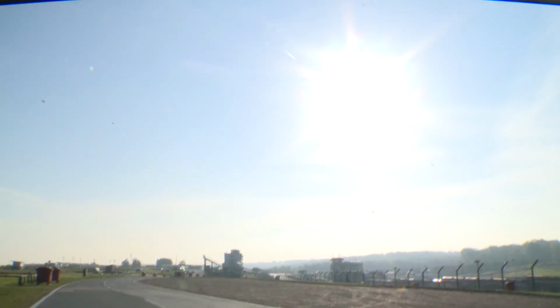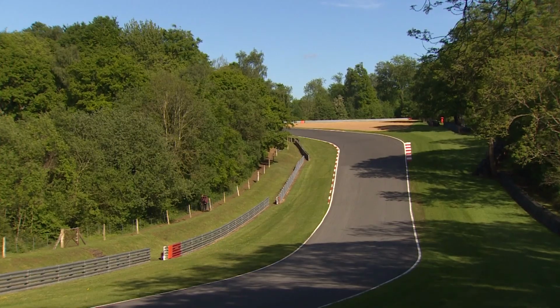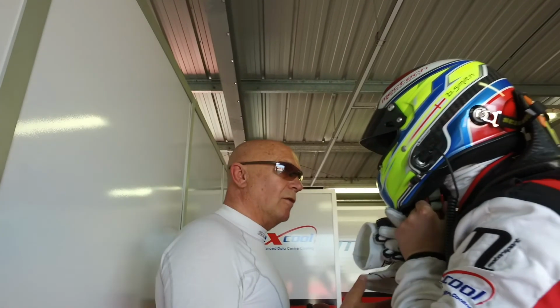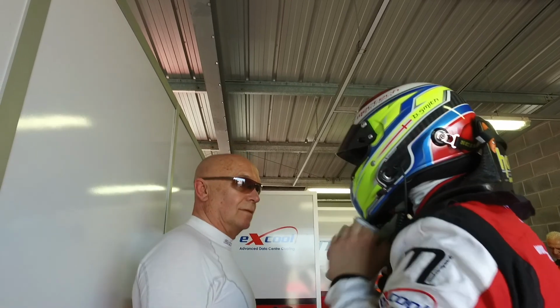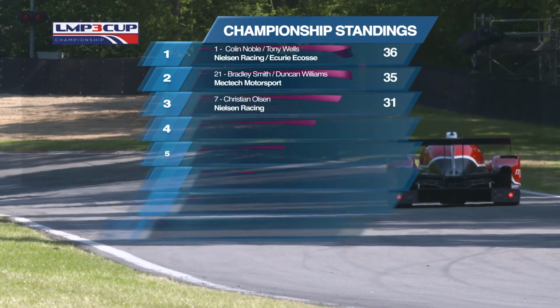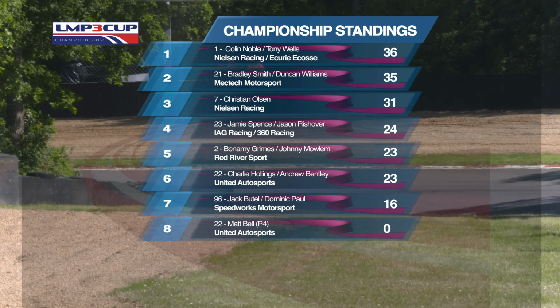Welcome to the historic Brands Hatch Grand Prix circuit for rounds 3 and 4 of the 2018 LMP3 Cup Championship. The season got underway at Donington Park and saw a win for Bradley Smith and Duncan Williams in the Mectech Motorsport run Norma M30 on its UK racing debut. Coming into the Brands Hatch weekend though, it's the number 1 car of 2017 champion Colin Noble and Tony Wells that leads the championship standings by 1 point from the red and white Norma of Smith and Williams.